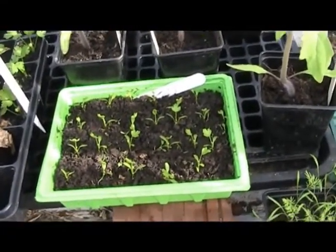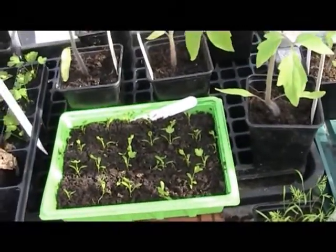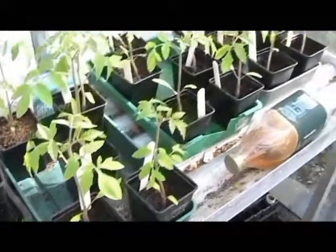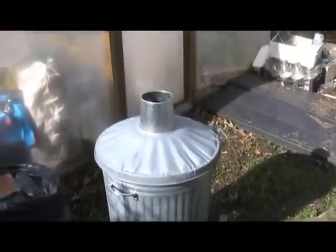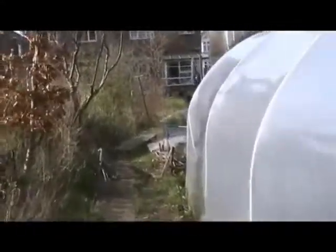Okay, there's some more celeriac seedlings. They were sown later, which is why they're a lot smaller. I always sow too many of everything in case of failures. I've already had some failures. Okay, there's some more dill, and that's just about it in the greenhouse. So we'll go out again. Coming around here. Oh, I didn't point out that object there. That's an incinerator. I haven't actually used it yet. So it's used for burning stuff, obviously. Bonfires are a bit of a no-no now, I think, but people still have them.